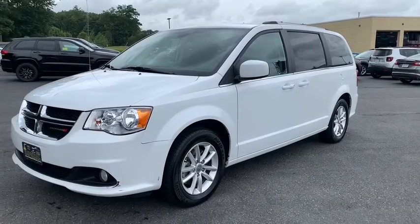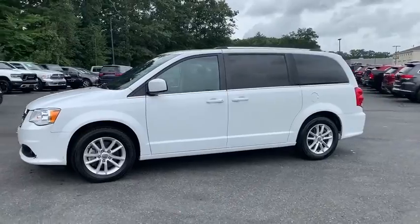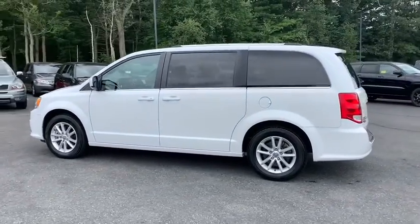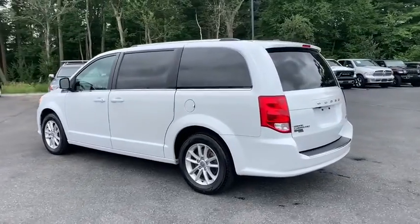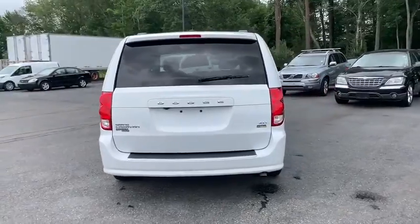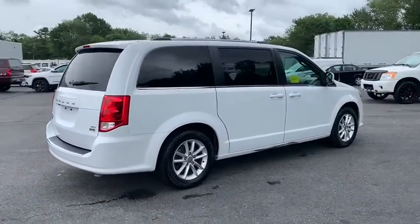Make a great choice today with the 2019 Dodge Grand Caravan. The Dodge Grand Caravan received the government's highest front and side crash rating of 5 stars. Its vast interior is widely praised, with an innovative seating arrangement, versatile cargo storage, and enough entertainment features to keep the kids entertained on road trips.